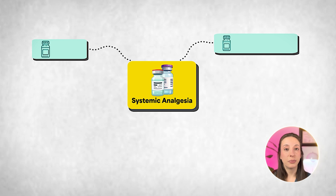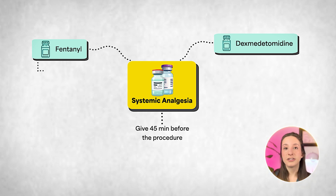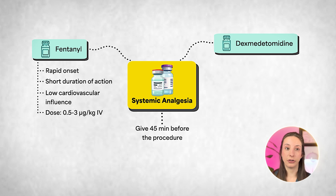In order to adequately prevent pain, systemic and local pharmacologic agents should be used concurrently, given about 45 minutes before the procedure. For systemic analgesia, I recommend either fentanyl or dexmedetomidine. Fentanyl provides rapid, potent analgesia with a shorter duration of action and fewer cardiovascular side effects than morphine, making it a better option for brief, painful interventions like lumbar puncture when an opioid is preferred. Fentanyl may be given at a dose of 0.5 to 3 micrograms per kilogram intravenously.